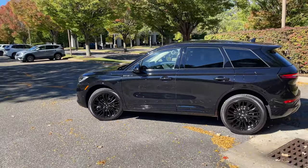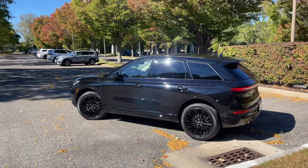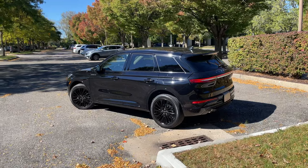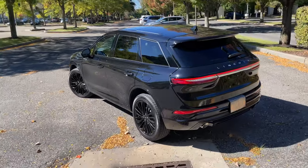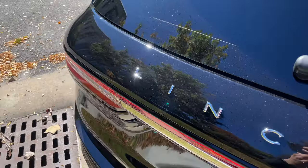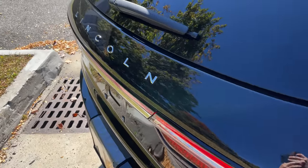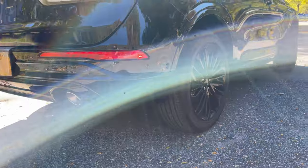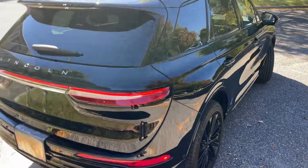Here it is in the light. Again, looks pretty nice. Out back, we have a full rear light bar as well, always been on the Corsair. And we have dual exhaust tips down there, which is nice. Honestly, this engine sounds weirdly good. It has a nice little rasp to it. Lincoln logo spelled out back there, blacked out lower bumper trim as well. So it's a really full-on blacked out package out here.